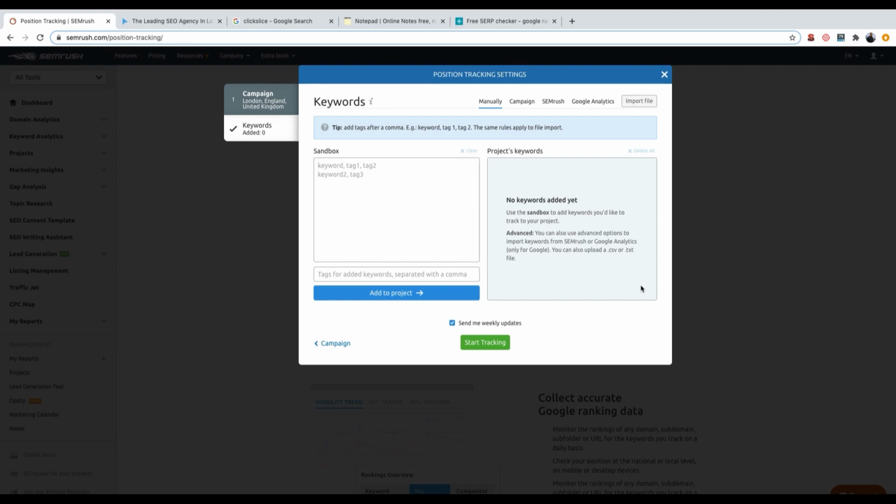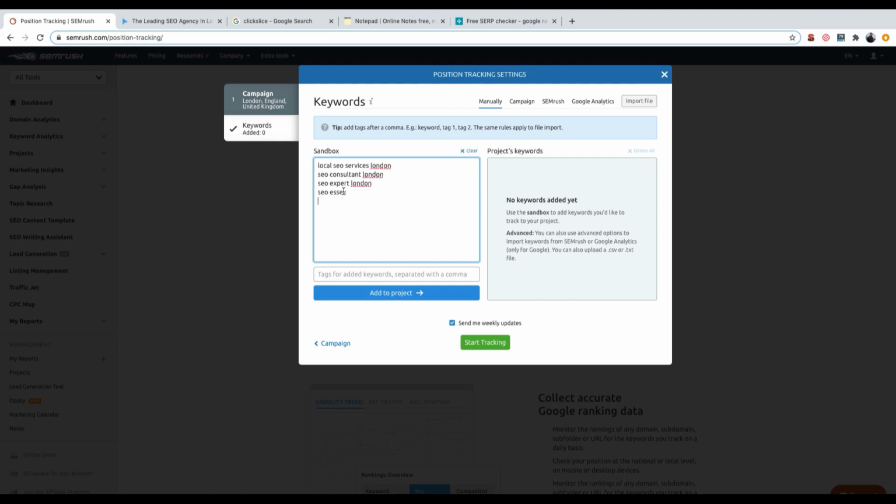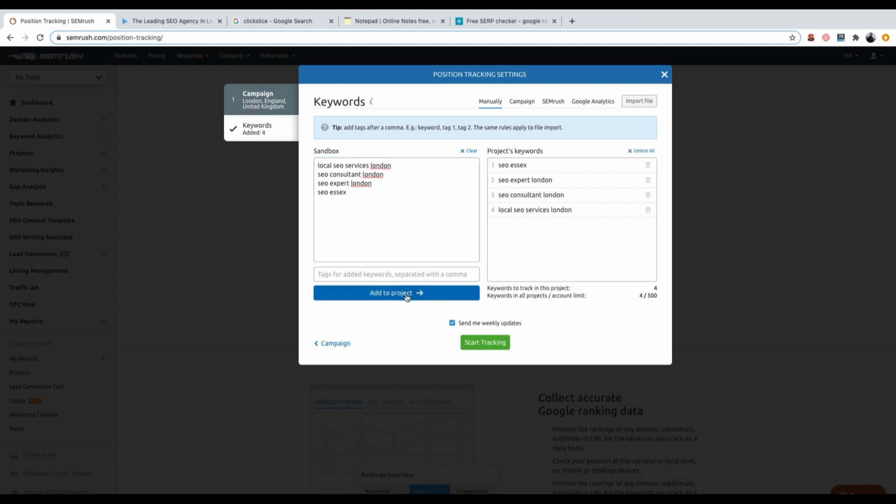And now this is where you have the opportunity to add in the keywords you'd like to track. So I've already got a list of my keywords here. I'm only going to use 4 for the purpose of this training video, as if I enter in too many keywords, it's going to take ages to load. So I've gone for local SEO services London, again tied down to London. I've got SEO consultant London, SEO expert London, and I've gone for SEO Essex, which is a county on the east side of London. So once you've entered your keywords, you want to go ahead and click add to project. This is now going to bring your keywords across.